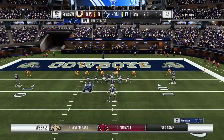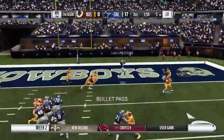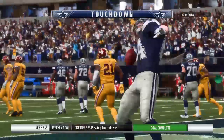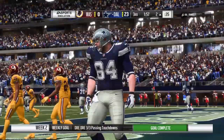Yes, now 2nd and goal. The end zone beckons. It looms. They can do whatever they want. Play action. And this is caught for a Cowboy touchdown. In for the score. And the Cowboys will extend their lead.